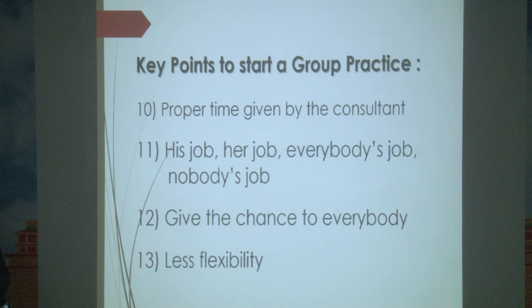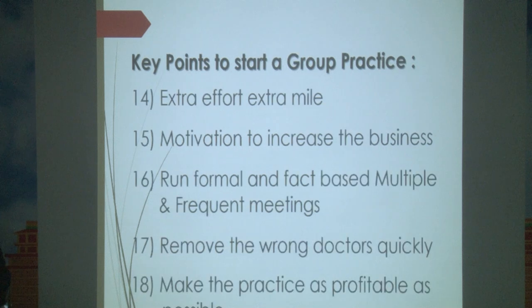Proper time should be given by the consultant to the institution, which is very important. We have given the responsibility to all and every director. Of course, whenever we come in a group, we have less flexibility. The simplest example: even if you want to operate on your wife or your husband or your children, you have to pay charges to the center. So we were strict in that. Certain other rules were also there.